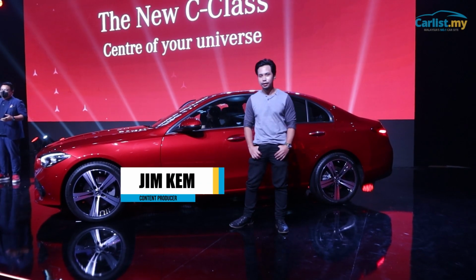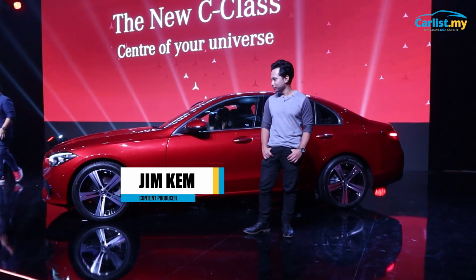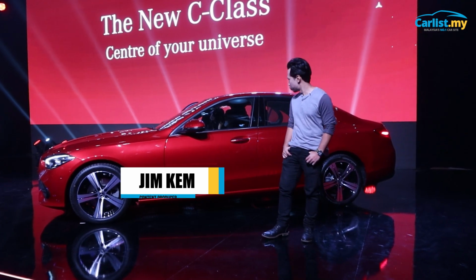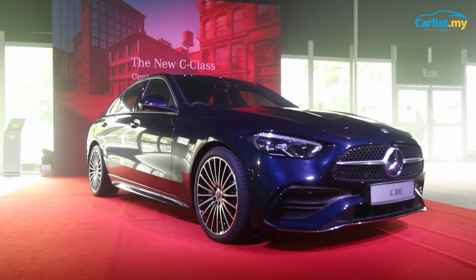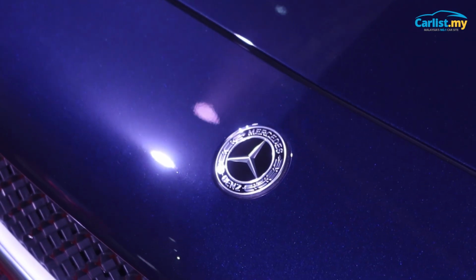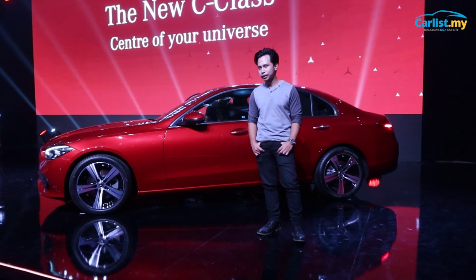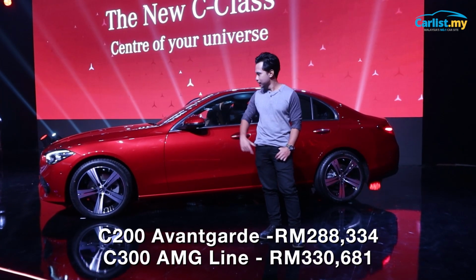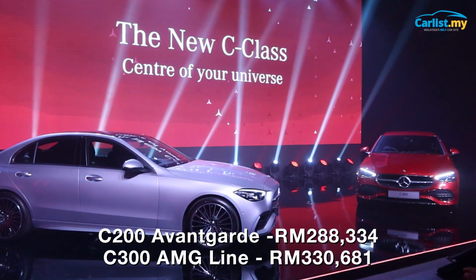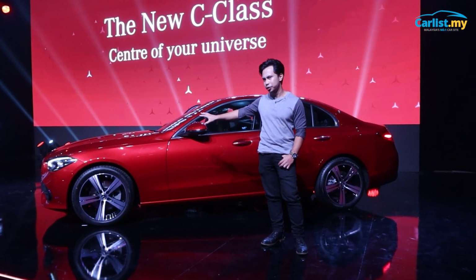So guys, we're at the launch of the new C-Class W206, and this is quite a big deal, I gotta say, because this thing is a beautiful car. It's the baby S-Class, you can see from the profile over here. Actually also based on the same platform as the S-Class, the MRA2. So this W206 comes in right now, in 2022, CBU, fully imported, 288,000. There's two variants, C200 and C300, and that goes for 331,000 ringgit. Beautiful car, beautiful interior. Let's show you inside.